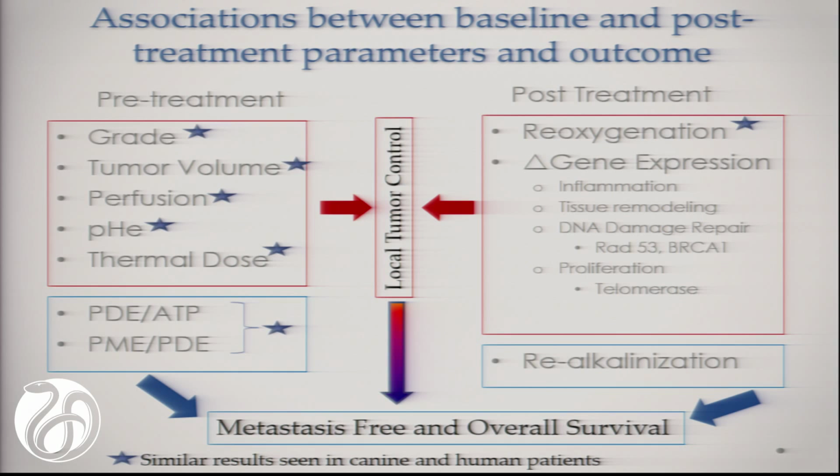And of course, I already mentioned graded tumor volume. Perfusion measured prior to treatment predicts for local tumor control, and it also predicts for metastasis-free survival. PHE, I already mentioned, and thermal dose, which I'm not talking about today. These parameters also predicted for metastasis-free and overall survival. And on this side, reoxygenation, which I'm not talking about today because it's not imaging, but we did do that, was also correlated with local tumor control and the gene expression things I just mentioned.